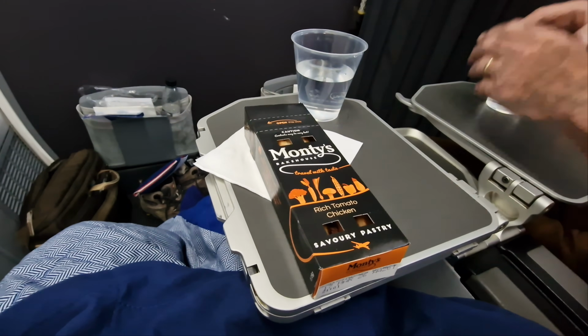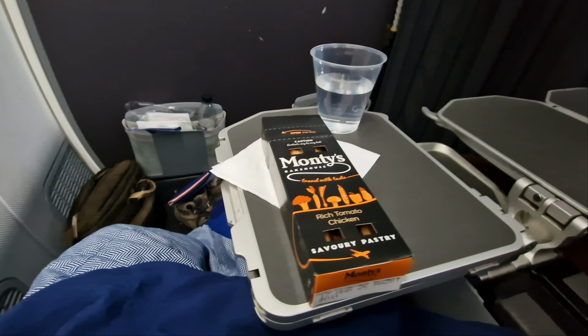Right, it's time for the second meal now. Well, I use the word meal, but basically it's just chicken pastry. I'm sure this is exactly the same in economy as well. But I just had that second meal, that chicken pastry. This one, it was a bit more ordinary. It was perfectly edible, but it wasn't anything special.